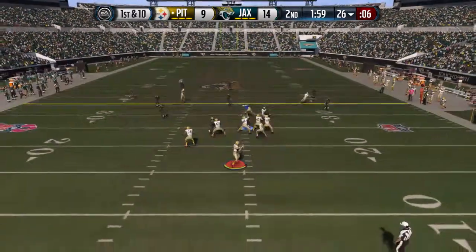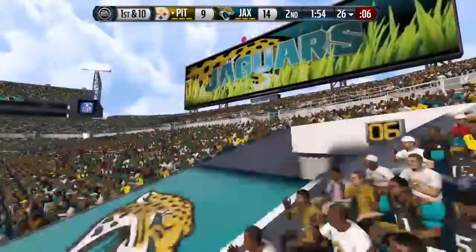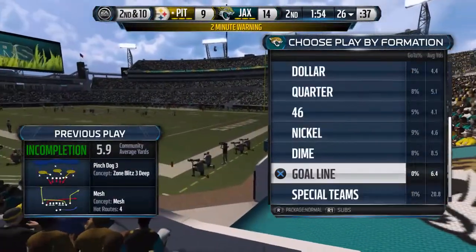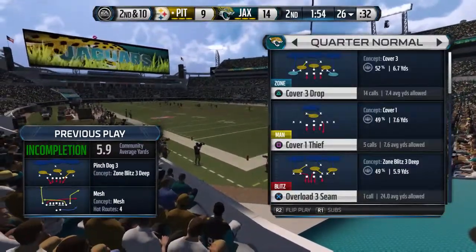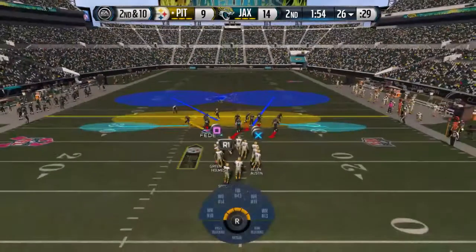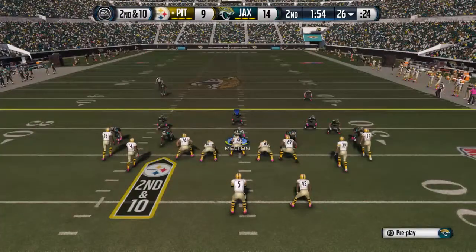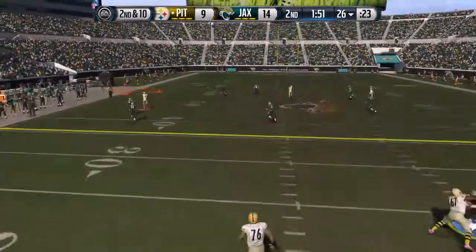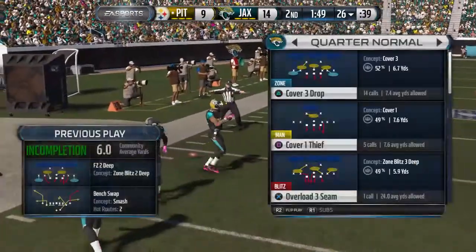Now first and 10. Going for the deep ball. Almost intercepted. Halftime, 2 minutes away. Second down after the incompletion. Plenty of defensive backs out on the field for this one. Dropping back now into the shotgun. Goes deep to A.J. Green, but it's incomplete. Just not a good decision by the quarterback.